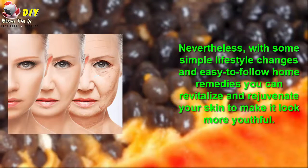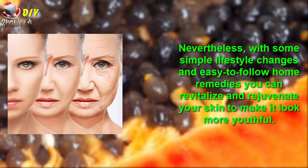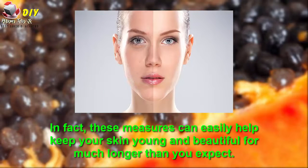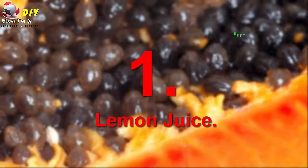Nevertheless, with some simple lifestyle changes and easy to follow home remedies, you can revitalize and regenerate your skin to make it look beautiful and youthful. In fact, these measures can help to keep your skin young and beautiful for much longer than you expect. Number 1 is lemon juice.